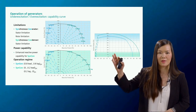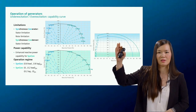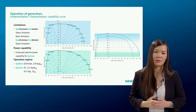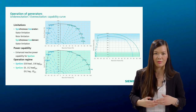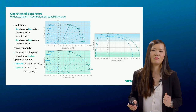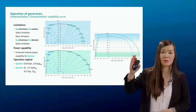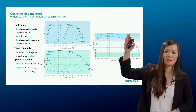And in the direct comparison, of course, you can see that the generator itself covers only the smaller range of the capability curve, because they tend to use it in the rated operating point to provide reactive and active power. But for regulation, of course, you go into the edge of the machine, and so that's why the synchronous condenser covers more or less the limits of the machine.